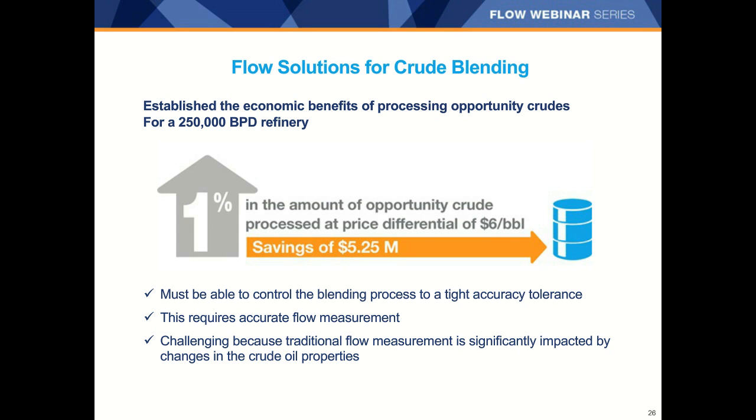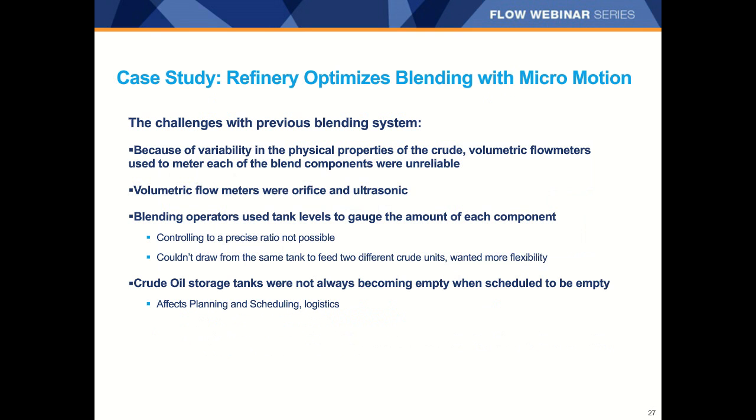And this can be challenging with traditional flow measurement because most flow devices are significantly impacted by changes in the properties of the fluid that's being metered. So I would like to describe a case study for one coastal refinery in the U.S. who was challenged by their system for crude oil blending. Because of the variability in the physical properties of the crude, volumetric flow meters used to meter each of the blend components was unreliable. They were using a combination of orifice and ultrasonic meters.